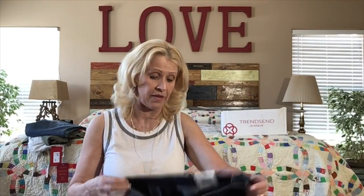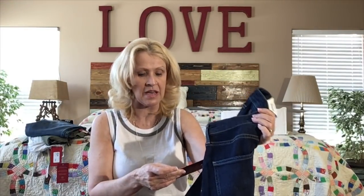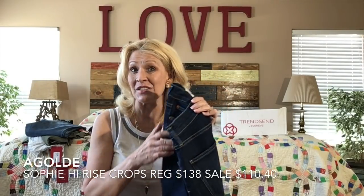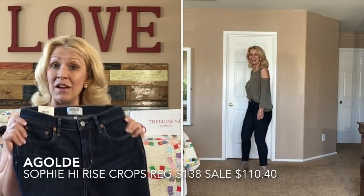No, it's not made in America. It's made in Turkey, but they're based out of LA. These are the Sophie high-rise crop, and the price tag on these denims is $138. My price is $110.40. Now, I do think these feel very nice.